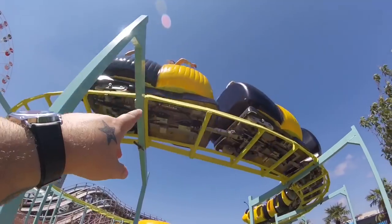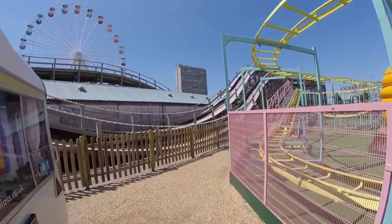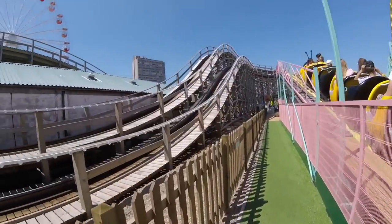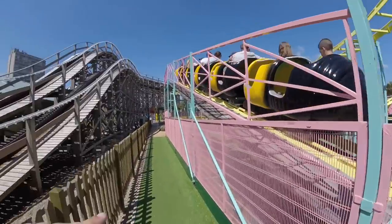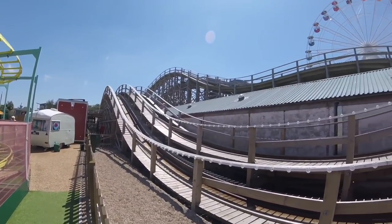Oh, geek shot there for you underneath the train. We'll walk towards the exit now and have a look around there. I think you can actually walk through that bit. Yeah, you can. So it's the exit here. They were just saying it was a dead end here, but you can get quite close to the track now. It's a shame it's not running.